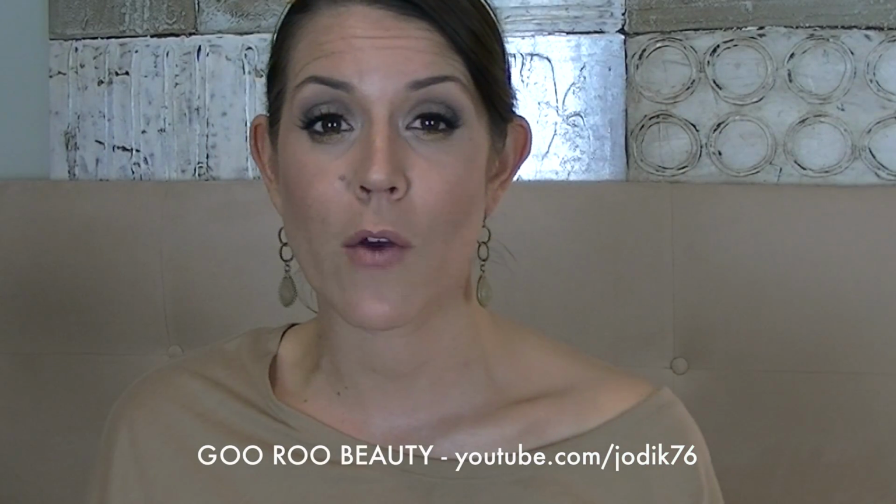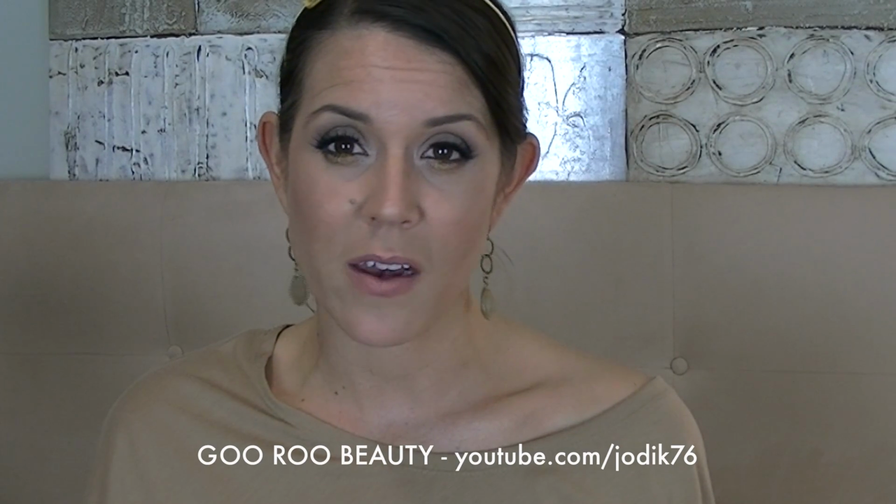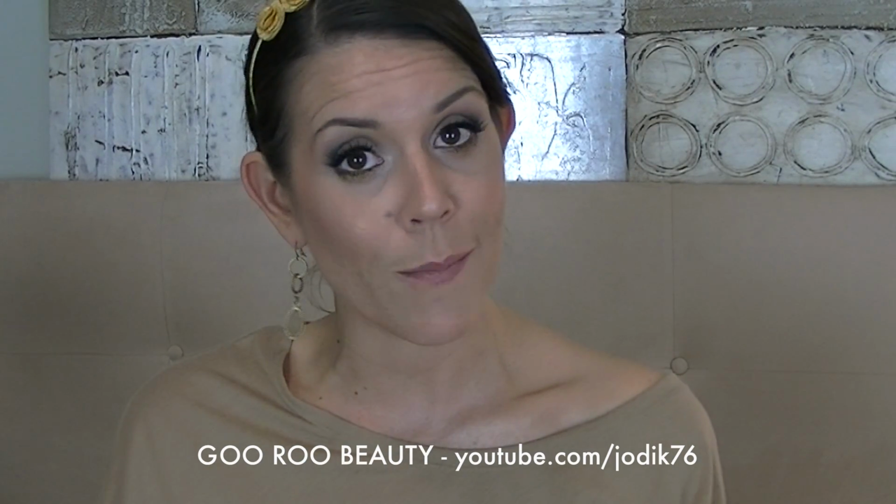When I sampled this in the store, this was very sheer coverage, very similar to a tinted moisturizer, so I already have a feeling that I won't be loving this product. I do like thicker BB creams, I do like more coverage, so that may still be alright underneath a foundation. If you've tried it, let me know.